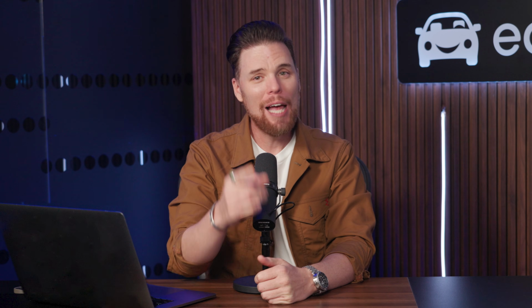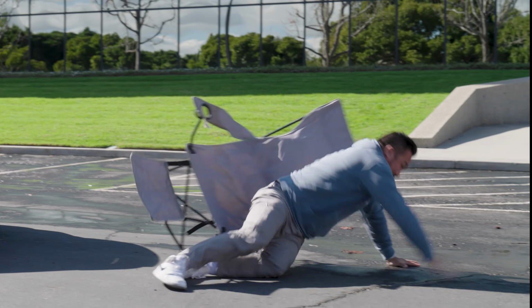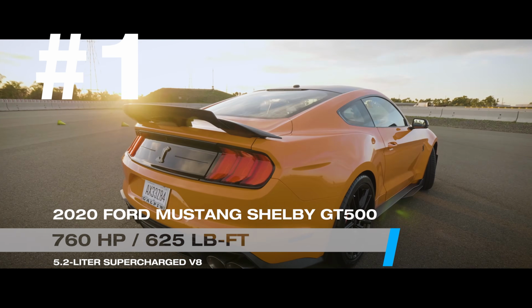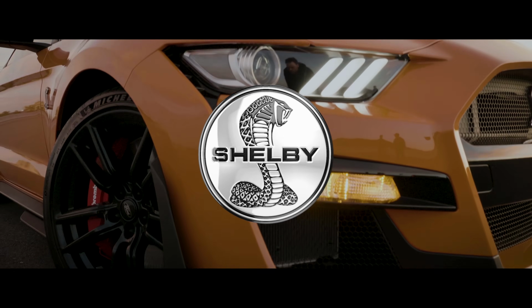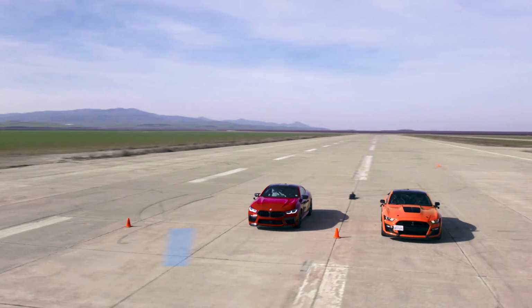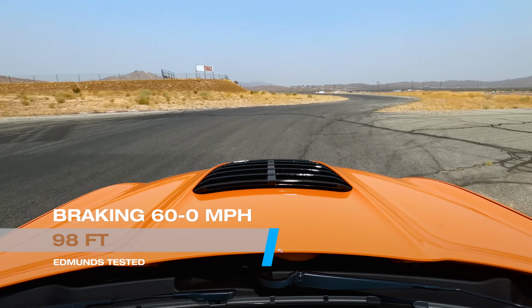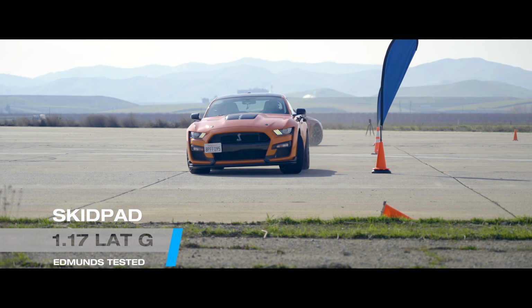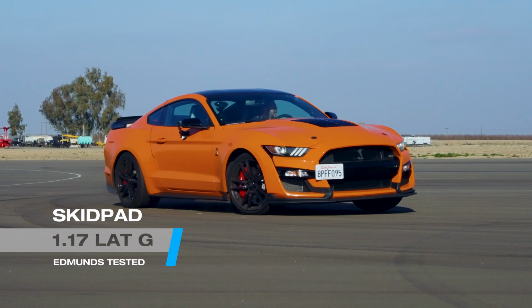And now, it's time to reveal our winner. The best performing car we've tested is the Shelby GT500. The Super Mustang isn't the best at anything, but its quarter-mile trap speed was second to only the 1,000 horsepower Plaid, it was one of just 2 cars to stop from 60 in less than 100 feet, and it delivered a skid pad performance that would nearly separate my cheeks from my skull.